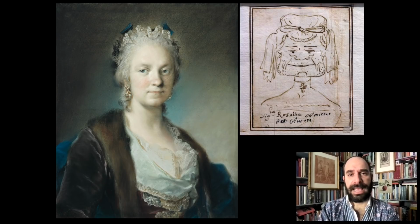Here you see Rosalba again on the left in a much later self-portrait as the grand painter she was towards the end of her life. This is now in the Royal Collection in England. And on the right, this satirical caricature, rather harsh as an image, but also meant with a lot of friendship and humor by one of her closest friends, Anton Maria Zanetti, who was a great connoisseur at the time and who supported her throughout her life and produced a series of scathing caricatures of all sorts of artists and singers and people in Venice, male and female.